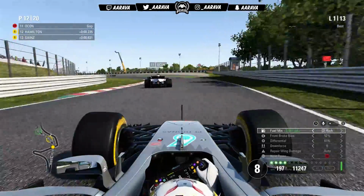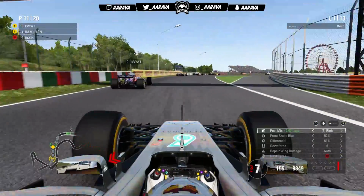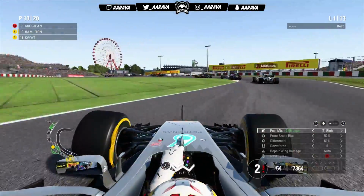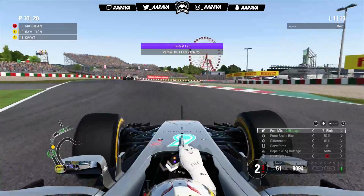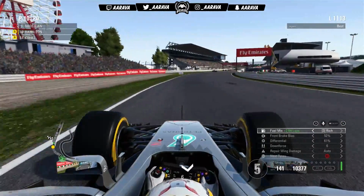Then flat out, of course, rich mix still being used since the start of this race. We catch up to Ocon, fake to the left, go to the right, down the inside. It's a long break zone down to the inside of Daniel Kvyat as well, and we are into the points paying positions, and it's not even the end of lap 1.